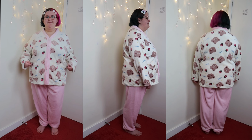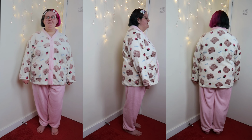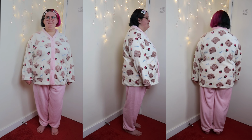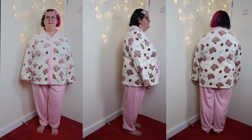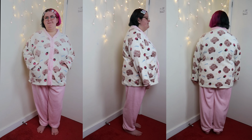The pattern is just so adorable and perfect if you're interested in kawaii fashion and like to bring that aesthetic into your nightwear as well. The shirt is a button up with pockets on either side. I honestly think it would be able to get away as a cardigan for a kawaii themed outfit, so it could be multi-purposed as well.